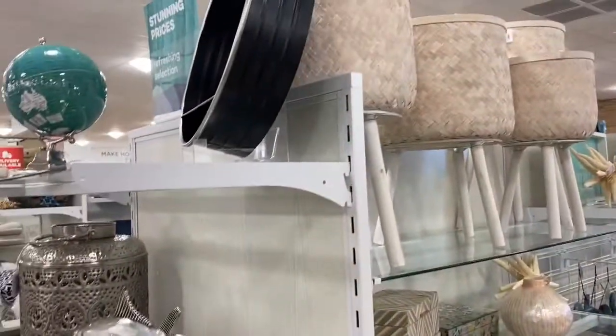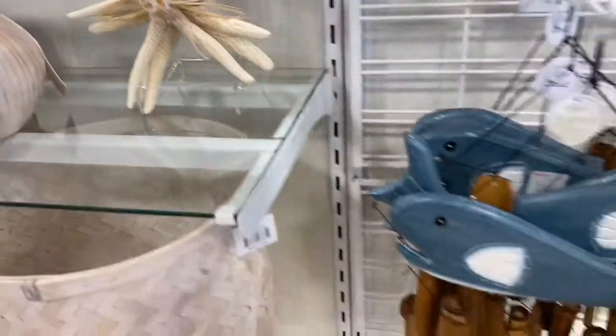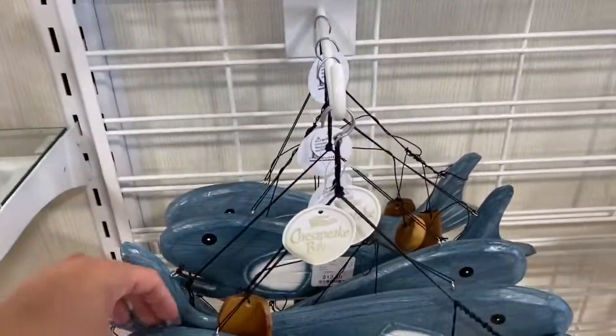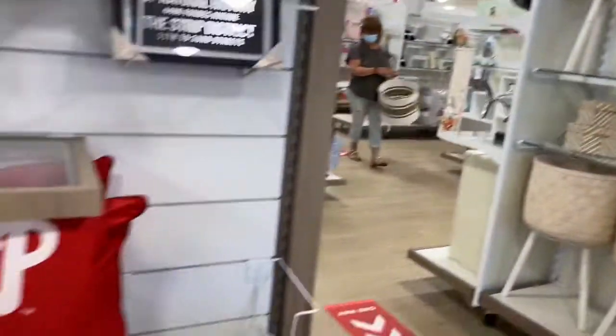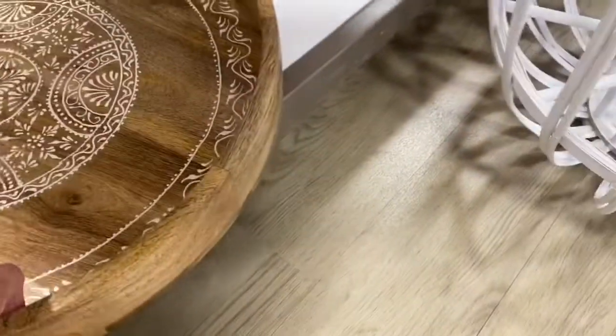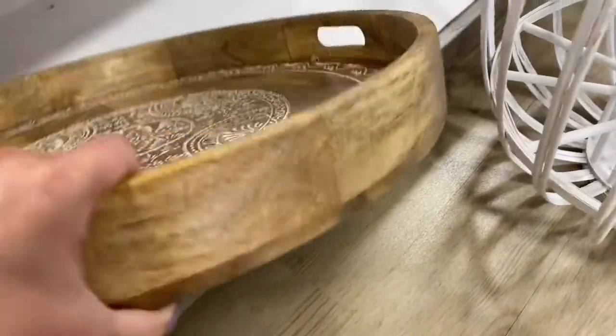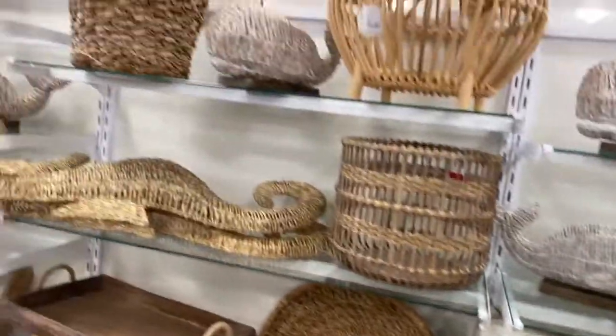Okay, then they have some more stuff over here. Here's some planters. Guys, here's another paper mache. Here's some starfish. Chesapeake Bay. This is very pretty, guys. I'm loving that set. So I'm just going to scan that for you guys. Very pretty, guys. Look at this humongous one here, and I'm loving this tray. So this tray here, $29.99. The detail alone, guys, I love. Then this is just absolutely gorgeous.